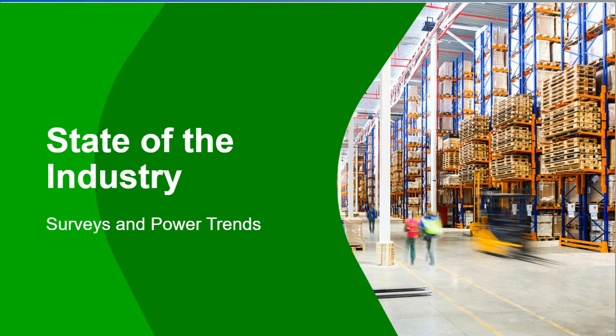Recent surveys from the material handling industry show that most enterprises are focused on improving efficiency, throughput, and workplace safety. Lithium-ion batteries paired with our high-frequency chargers enhance an organization's ability to opportunity or fast charge without battery maintenance, and this reduces their infrastructure costs and eliminates common workplace hazards and addresses all of those issues.